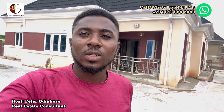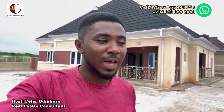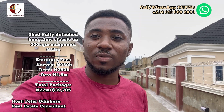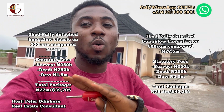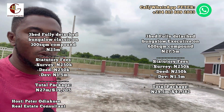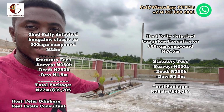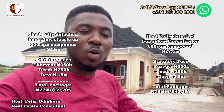Okay, so I've also gotten a lot of questions from people who want to know the difference between the 3-bedroom classic in this estate and also the 3-bedroom executive. Now, both classic and executive mean exactly the same thing. The only difference is the size of the land, the size of your compound. You can see this one. This is the executive package right here in this estate, and it's because of the size of the compound.